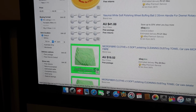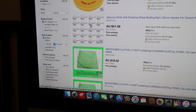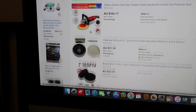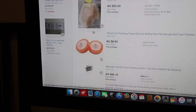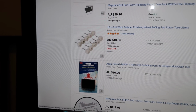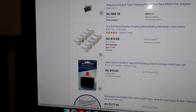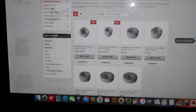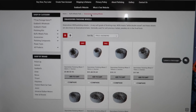Okay, and these are the attachments that you get for the drills. You can see it's got a little metal attachment on the end. Let's see if we can find some more. Yeah, like this one with the little thing. So they're for the hand drills. They're quite good.